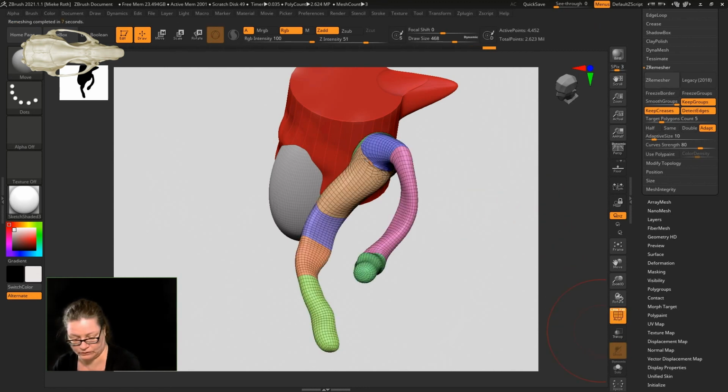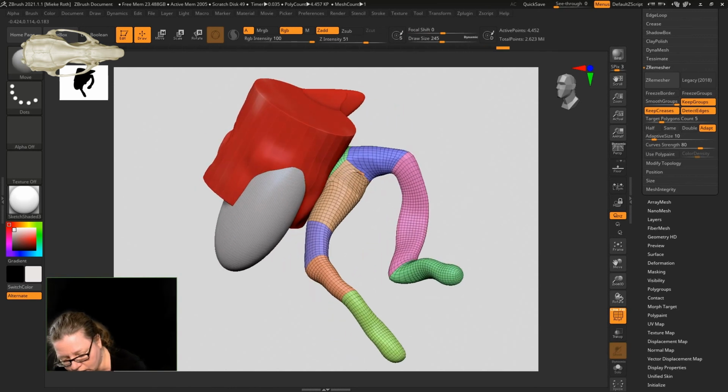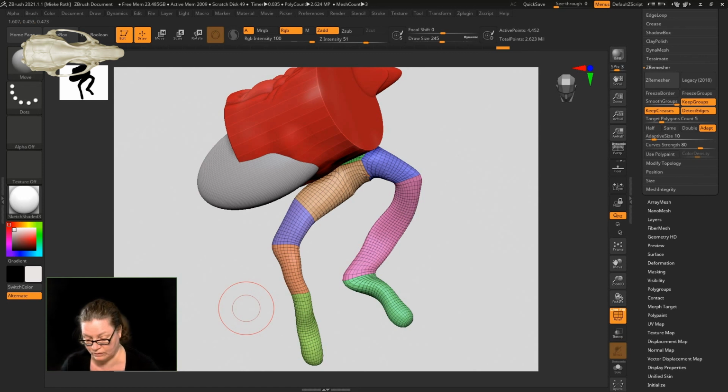And you can see now it's not that smooth. As you can see here, there are some creases, but that's because I didn't work on that part. But as you can see now, it's a nice mesh that you can add details to and such. This is basically how Zbrush works.